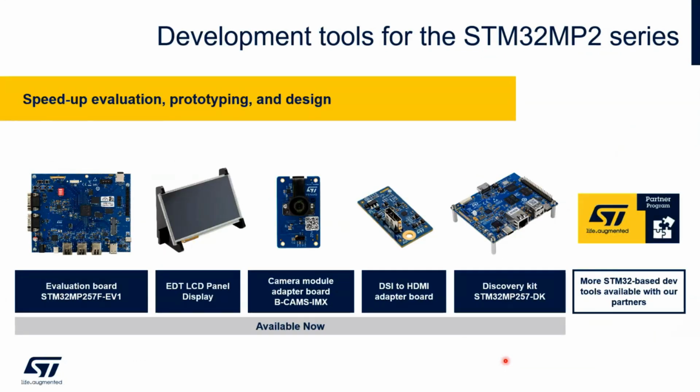So what are the hardware tools to get you started in terms of reference designs, boards to get your prototypes going with? We have, starting from the left, the evaluation board, STM32 MP25F-EV1. This is a fully featured board. It has the MP257 on board it. As you can see, a number of connectors where the periphery is mapped out, including the 3 Ethernet ports, USB-C, etc.